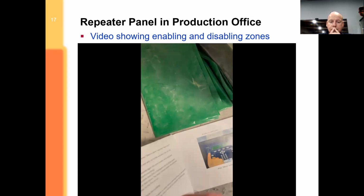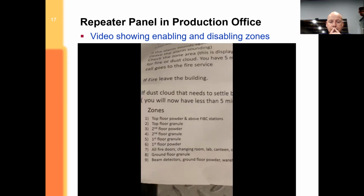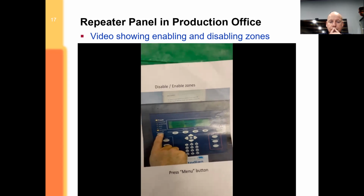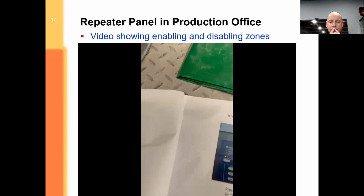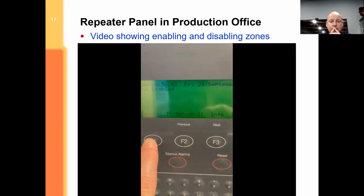you can look through this. So if I want to disable the zone, I can look inside the paperwork. I need to know which zone I want to disable, and then you can follow the information provided. So, turning over the page, if I wish to disable, the first thing I would do is press F1. So I'm going to do that, press F1.